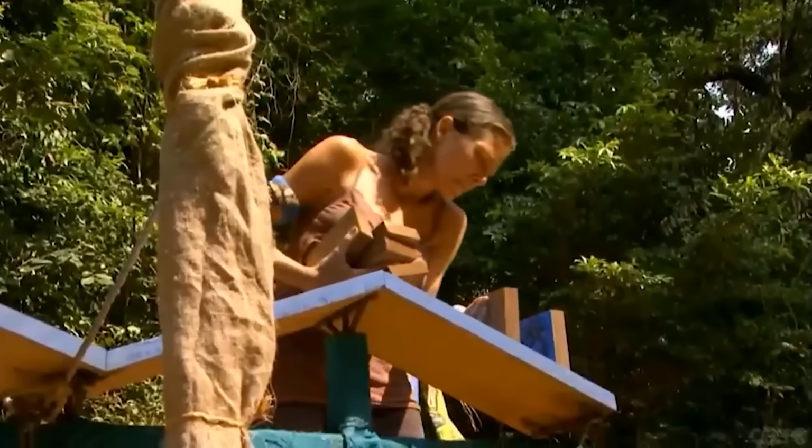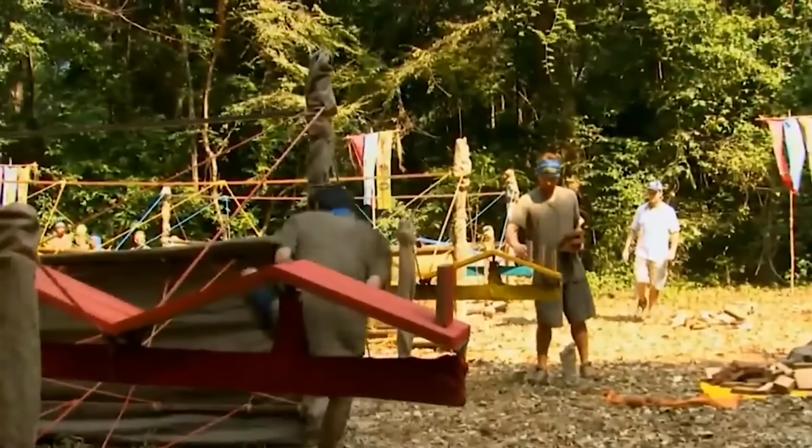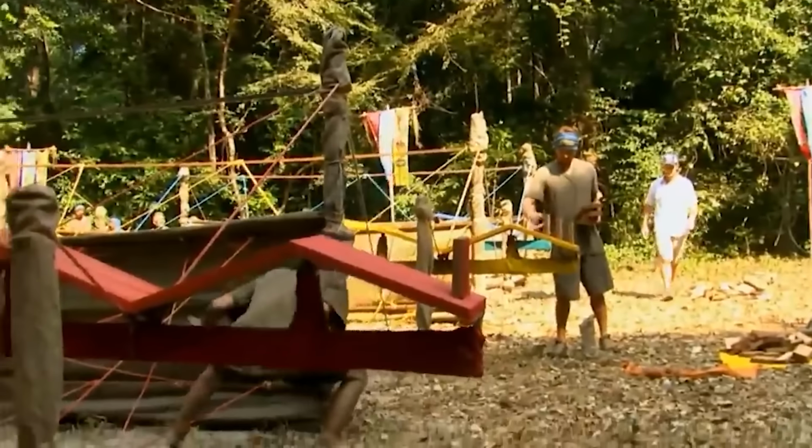Maddie, Corinne, starting at the front. Kenny moving to the end, working his way backwards. One wrong move on those trip ropes could knock over everything you've built so far. Do not panic. Take your time. Maddie seems to have the early lead. Maddie has a bit of a lead. Kenny coming on strong now. Suddenly, Kenny's nearly complete. Jeff, I got it. Kenny's gonna give it a shot. Kenny's looking good. Go, go, go. Kenny wins immunity.